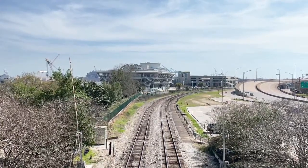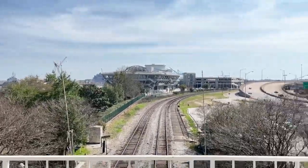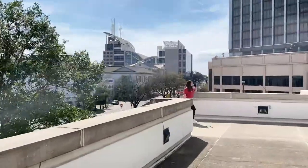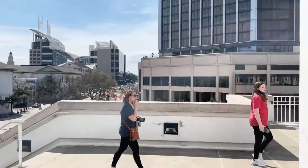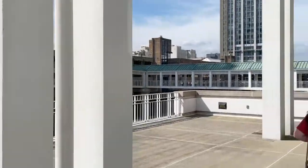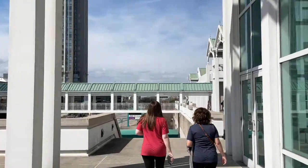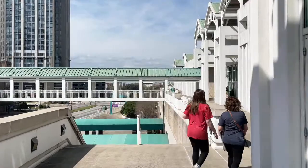All right, so we're going to head over this way to cross Water Street. We have a pedestrian bridge that we can use, and I'm going to tell you a little more about this area. We're along the waterfront here in Mobile, Alabama, and this originally was all swampland. And Chris is being attacked by an insect. What was that? That was a bumblebee.